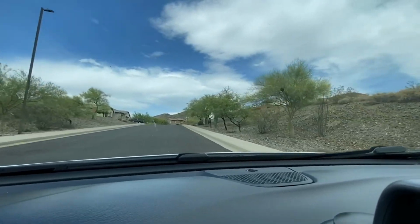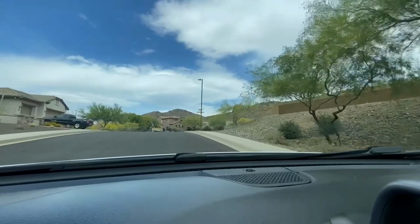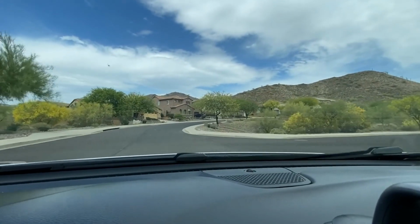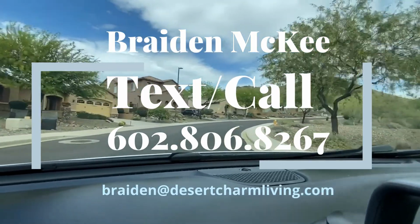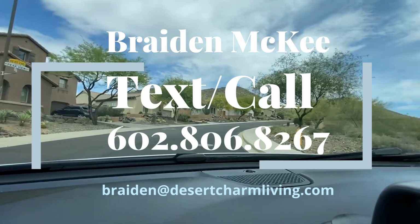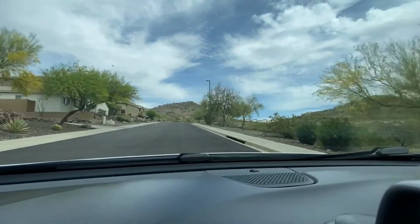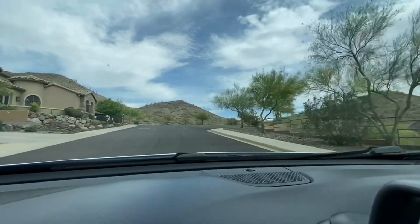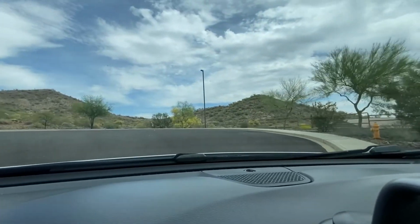So right now we're going up the hill. We're going to hit a dead end here, but I figured I would show you some more of these types of homes that are built up the beginning parts of the mountain over here. These homes right here have great views because they've got their own little private cul-de-sac and they've got views.